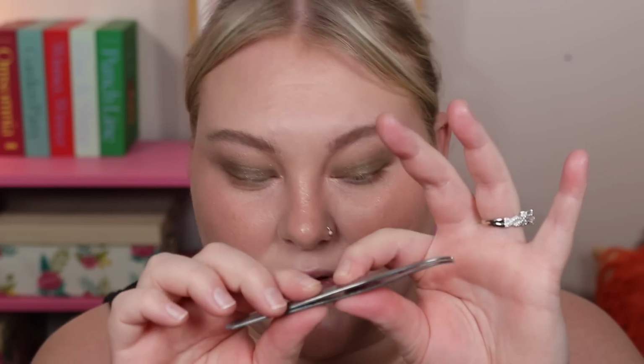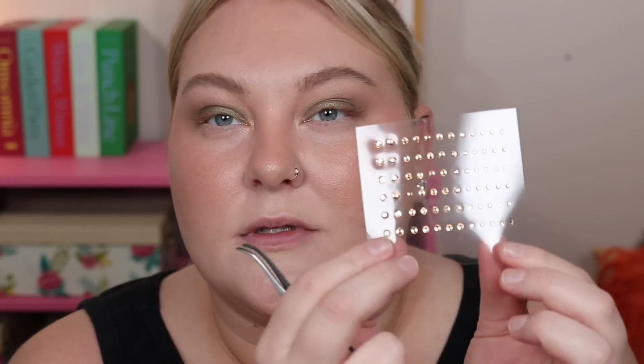All right, I definitely am adding jewels. I don't think it would be a Half Magic full look if we weren't adding little jewels. I already have the little tweezers that I bought from the initial launch. I have some of the other crystals left. These ones are kind of rainbow, really pretty. But these, I believe, are the new ones. The nude, crystalline nude is what these are called. They are absolutely stunning. They are like a champagne kind of color. So pretty. Oh my gosh. These are almost bridal.